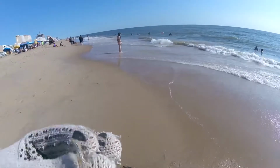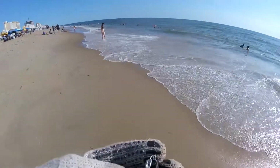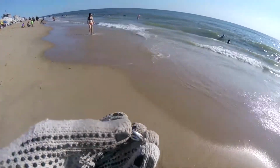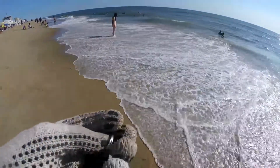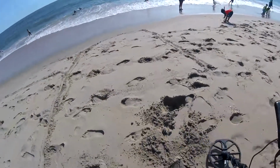Oh, I'm sorry, earring. So, pretty cool. Could be silver. I don't know. Might have some markings in it, but silver earring in the scoop. First find of the day. Good thing. So I just got a 31 out of that hole.